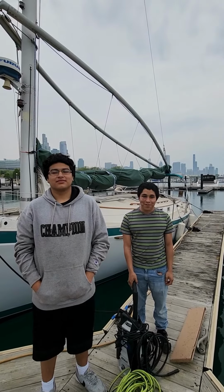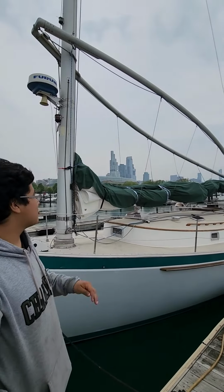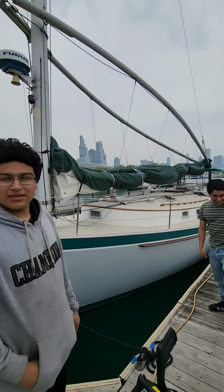Okay, guys, this is a temporary sail cover on the boat. You want to point to the sail cover? They just put it on. Did you do a nice job? Yes. Yeah, you did. Okay. Thanks, guys. Bye.